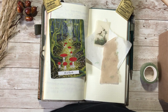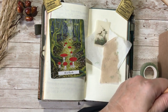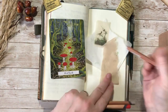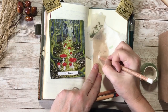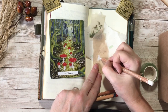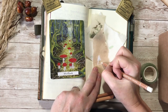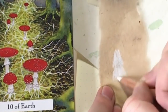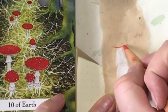and grey, and I'll get... okay, so I'm just going to quickly draw a little mushroom to go in my decoration because I couldn't find a mushroom sticker. I'm just copying a mushroom from off here, and let's put the actual cap of the mushroom.